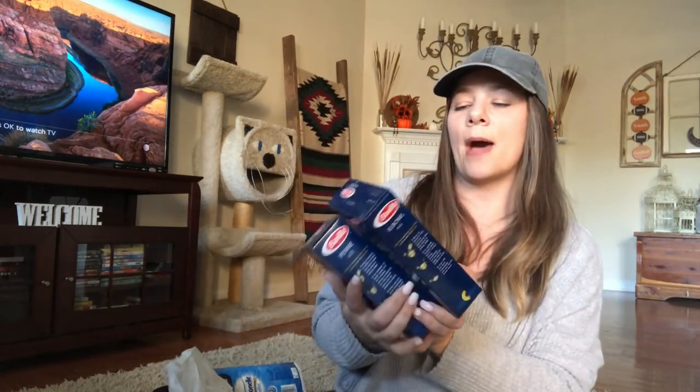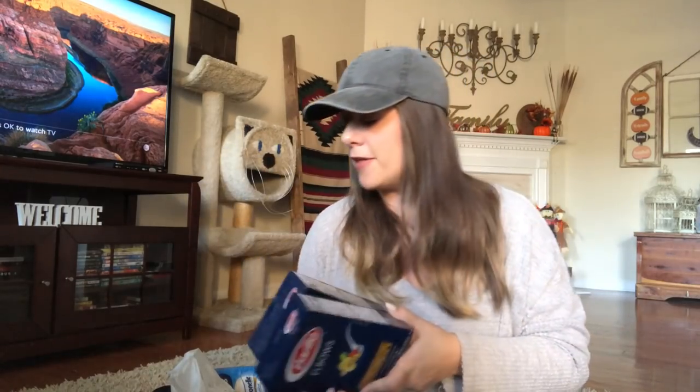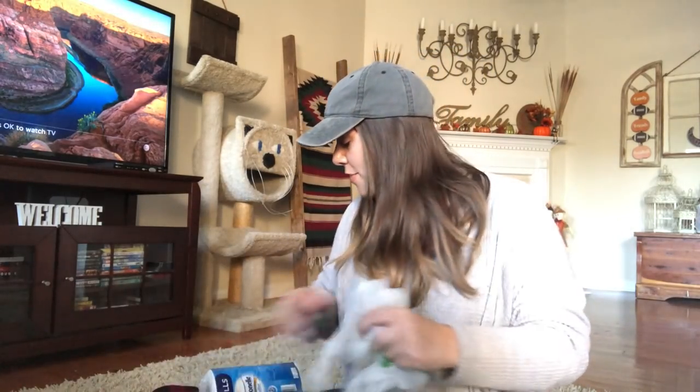I was sniffing it the whole time I was walking in the Dollar Tree. I'm sure they thought I was crazy. Okay, so I grabbed some more noodles. I always stock up when they have them. I grabbed the elbows, especially during the season, making macaroni and cheese, baked macaroni and cheese for the holidays. Gonna need these around. And penne when I make Alfredo or pasta salads. I love both of these. It's a good brand. Y'all, that is it for my Dollar Tree haul.